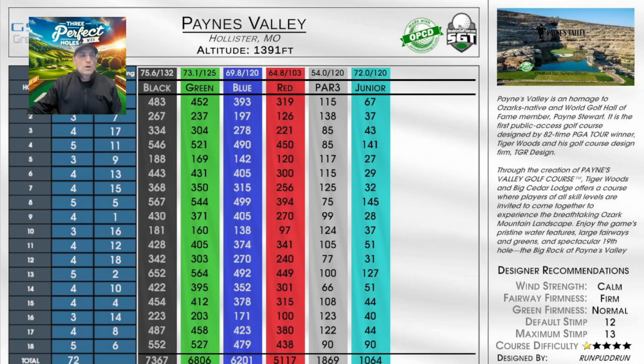So for those that don't know, Paynes Valley is Tiger's course. This is the Tiger course, TGR. His design firm created this over in the Ozarks. It is absolutely a fantastic course. If you are new to GSPro or new to golf and are looking for a course to play, highly recommend this one. Big, wide fairways, fun elevation changes, not too much trouble, but some trouble.